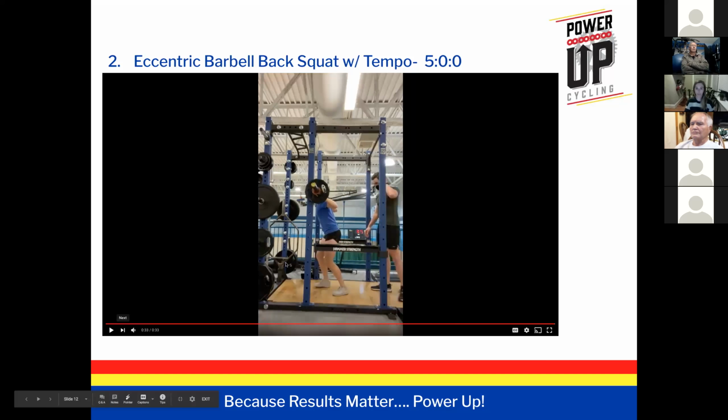Now with heavy weight, with the barbell back squat, eccentrically, you may not be able to come up as quick as possible, but you just want to think or basically tell yourself that you're trying to explode up as much as possible, because the brain will start connecting and making those motor neuron units that it needs to make you explosive. And so it's just progress with that.